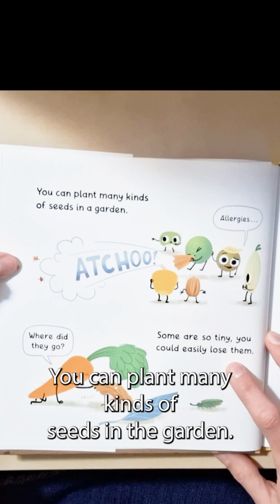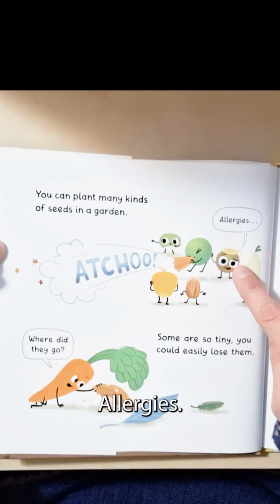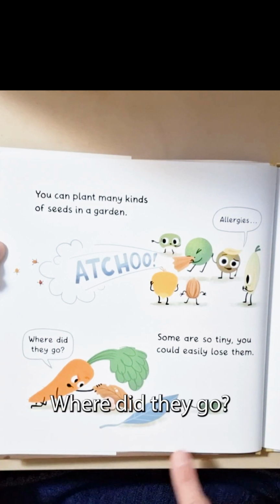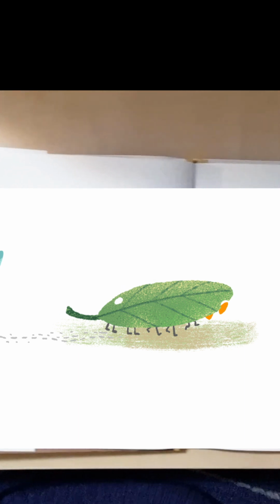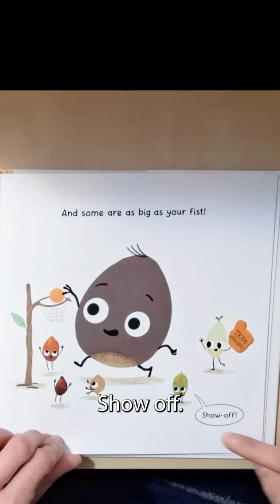You can plant many kinds of seeds in the garden. Oh, look at these little guys. Some are so tiny you could easily lose them. Where did they go? And some are as big as your fist. Show off.